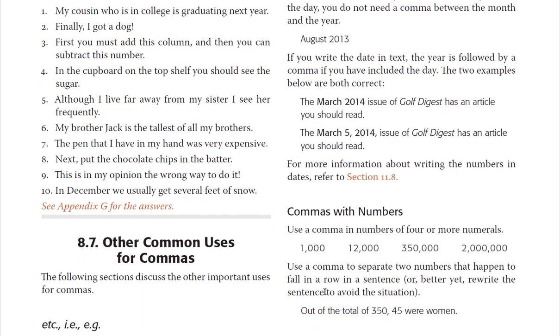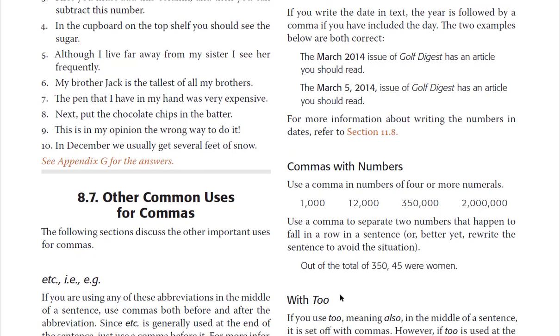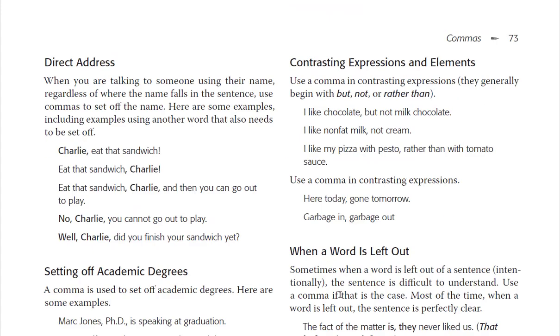Commas with numbers. Now this you should have learned in mathematics. We always put a comma after every 3 zeros. Every 3 numbers, you put a comma. So use a comma in numbers of 4 or more numerals. So always every 3 numbers, comma. Then another 3 numbers, comma. So use a comma to separate 2 numbers that happen to fall in a row. Out of the total, then you have 3 numbers and then a comma. So that's how you use it in numbers. I remember learning that in math.